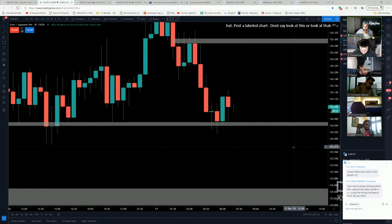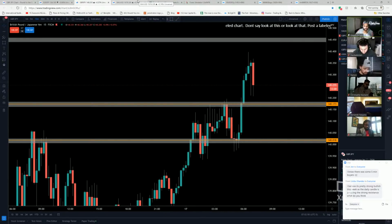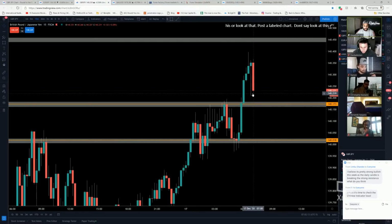I believe it's pretty strong bullish this week on pound as the daily candle is breaking the support resistance. What do you think? I think the daily candle is strong resistance. Oh yeah, it's bullish. It's very bullish. But the only thing is now we have this retracement because of the news. So we're not sure technically what's going to happen because we got to let this candle close over here.